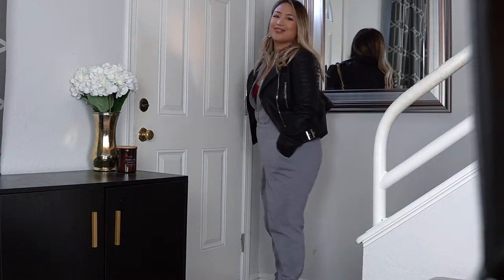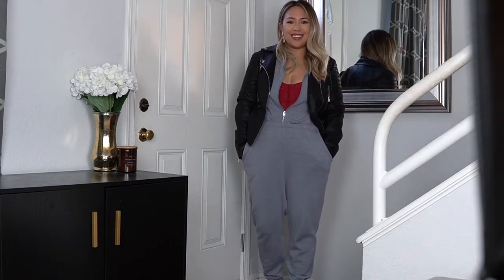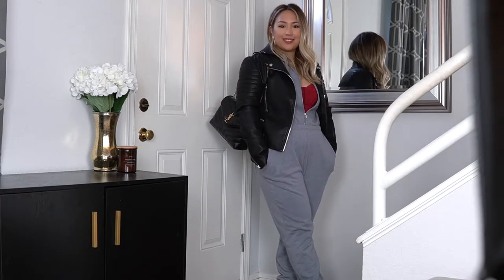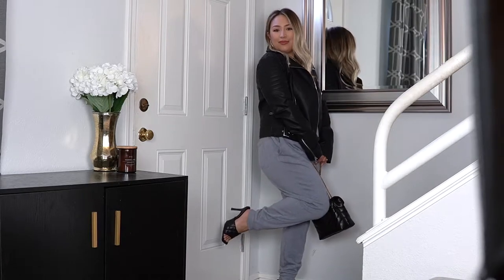I feel like this would be a great date night look for a casual dinner and a movie, or a fun going out look if you want to look like you put some effort into your outfit but still feel super comfortable and cozy.